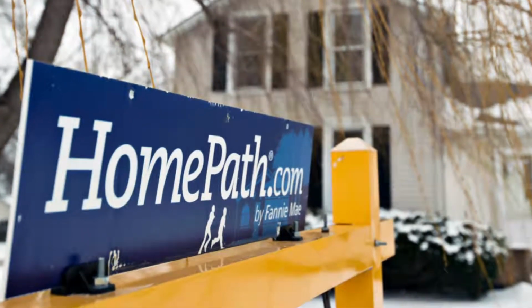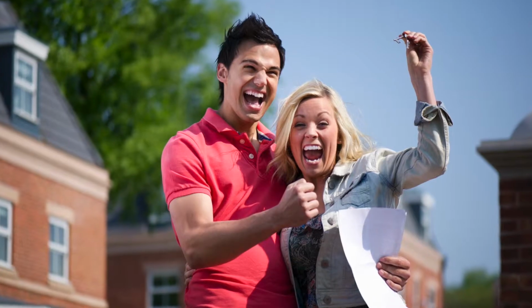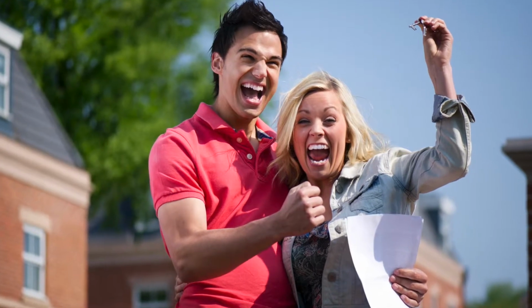So after they get these properties back, Fannie Mae wants to sell them as quickly as possible, as close to market value as possible. And they prefer to sell properties to people that are going to be owner-occupants, aka living in the home as their primary residence. So they have this thing called the First Look program.